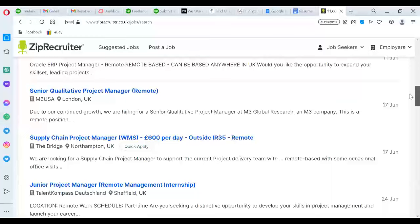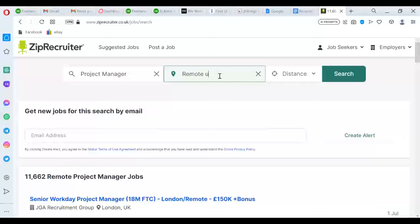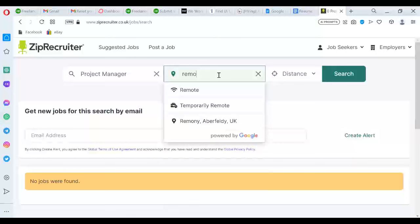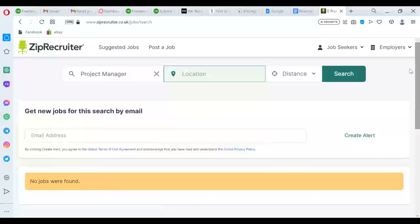But you can log in and you can tweak. Remote, let me see, remote USA. Sorry, I don't like it. It's showing me UK jobs. I think this is ZipRecruiter.co.uk. Why are they showing me UK jobs? At the website, I went to the UK part. But there's also the normal general one.